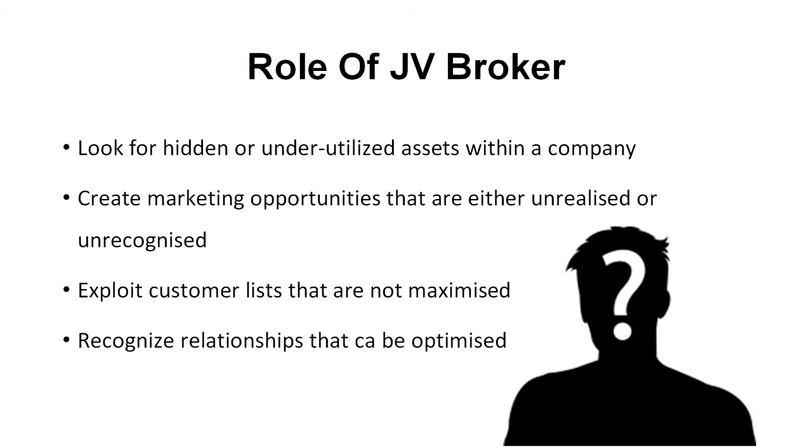Your role as a joint venture broker would be to look for hidden or underutilized assets within a company, create marketing opportunities that are either unrealized or unrecognized, exploit customer lists that are not maximized, and recognize relationships that can be optimized. The role of the joint venture broker changes depending upon the nature of the joint venture. The joint venture broker might be a person who finds joint venture partners, or it might be a person who sets up the deal. In either case, the joint venture broker is compensated for his or her role by taking a percentage of the profits.